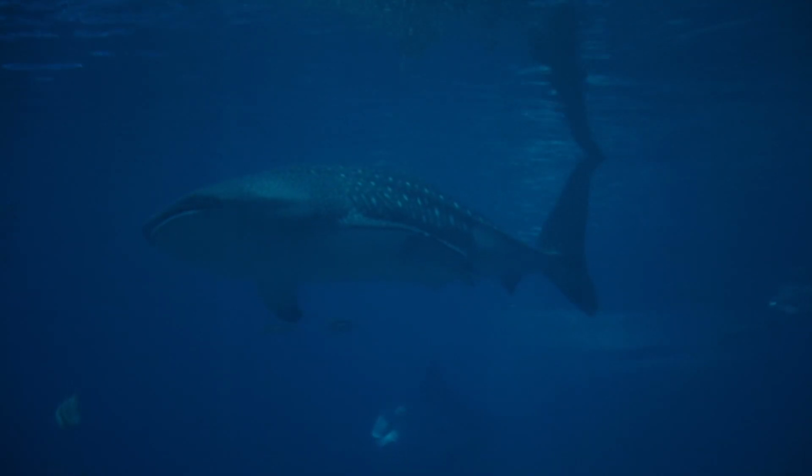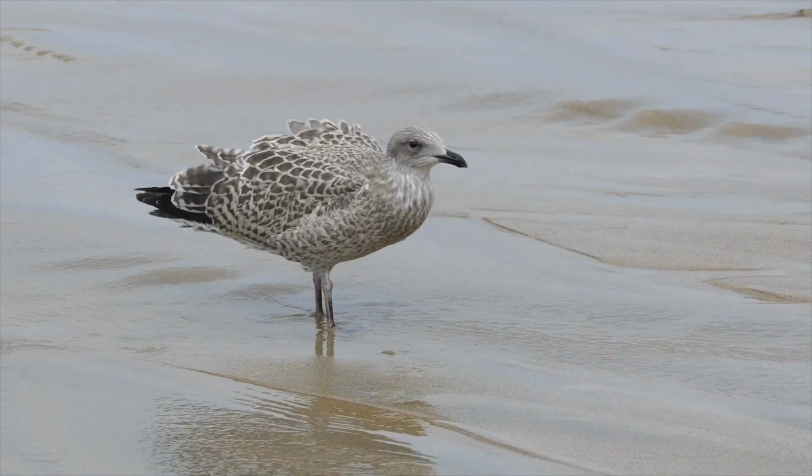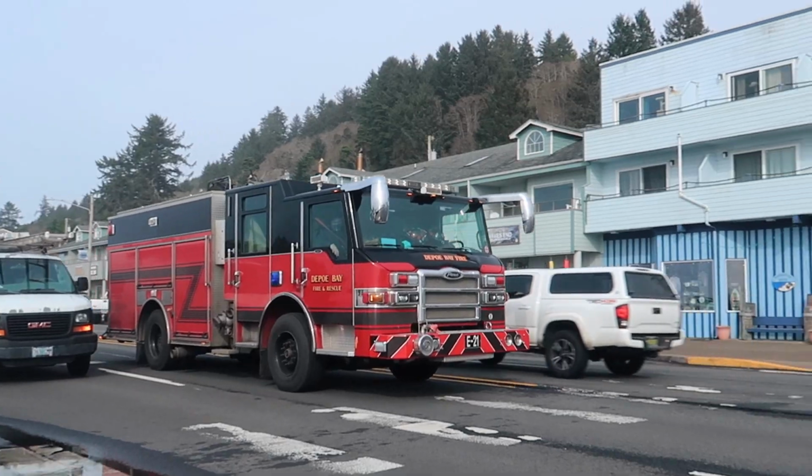You can spot whales, sharks, whale sharks, birds, and other natural wildlife.